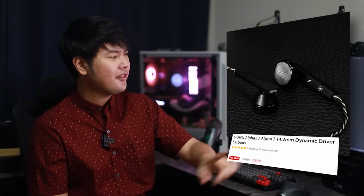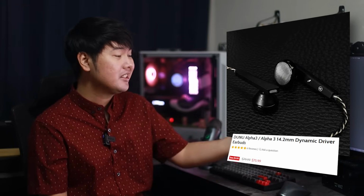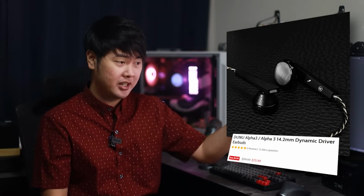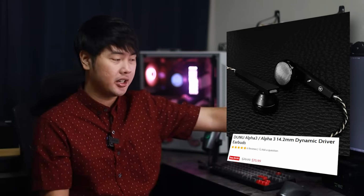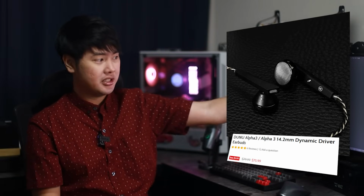Next one is from Dunu, and it's not an IEM. It is the only earbuds I would ever recommend to anyone of you guys. This one is the Dunu Alpha 3, coming in at $75.99, used to be $79.99, so it's $4 off, really not that much off, but it is the best built earbud I've ever tried, one of the best sounding earbuds I've ever tried, if not the best sounding, and it's also the cheapest earbud that's out there. There's so many endgame buds floating around on the market, there's so much hype everywhere. Alpha 3. It competes with the best of them, plus it's built way better.